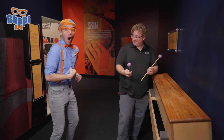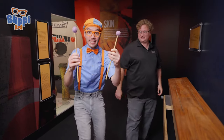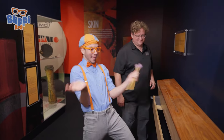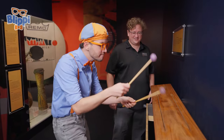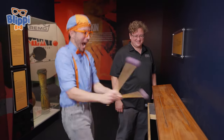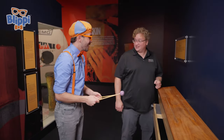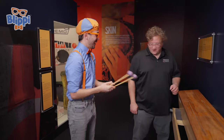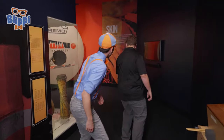Do you want to try it? I would love to try. Okay, we're going to use these mallets and play on the tongues. Okay, here we go. Whoa, the log drum's pretty fun. That was great. Do you want to see some other instruments? Whoa, I would love to. All right, yeah, I'll take those. And let's go further into the museum.